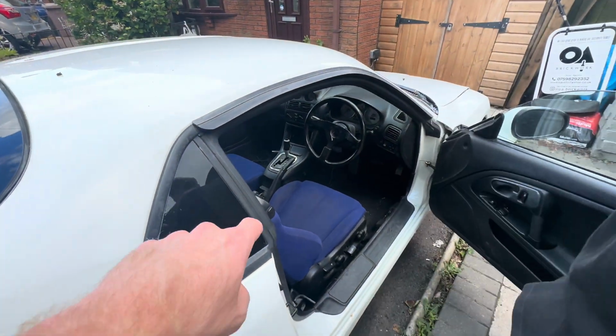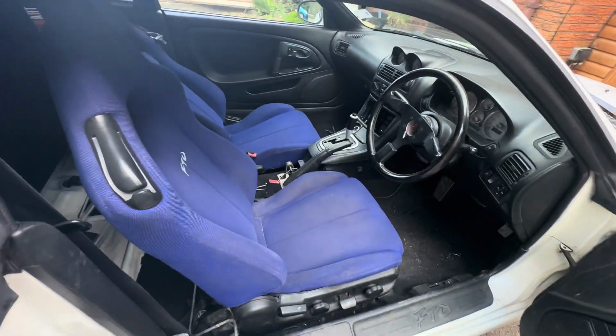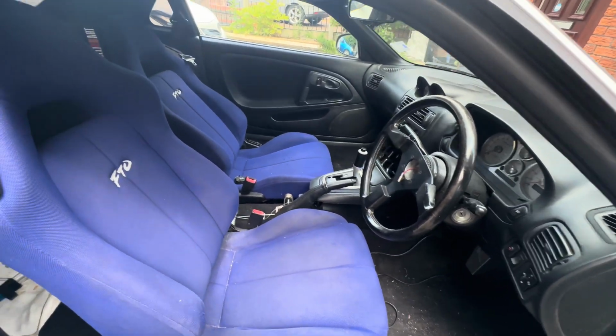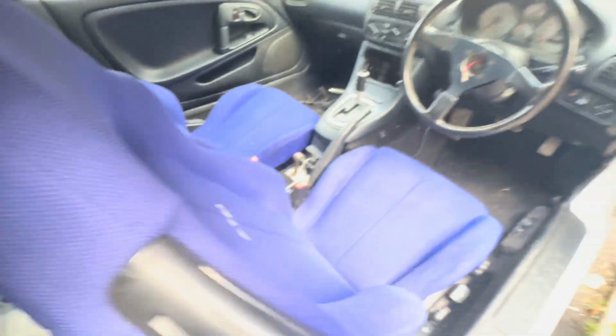So then, blue seats are Version R only, aren't they? Specific to the Version R. Yeah. And they're not even in bad nick, are they? Just need a good wet vac. Really? Yeah. That's me jumping in and moving them around after rolling about in them as well. And it had neons. Sick. Pad being the main thing.